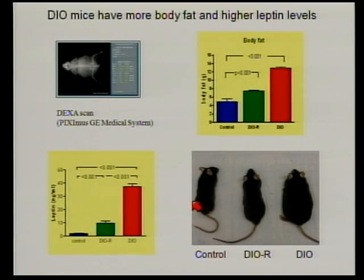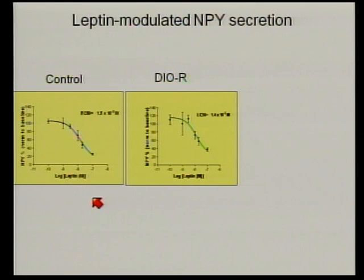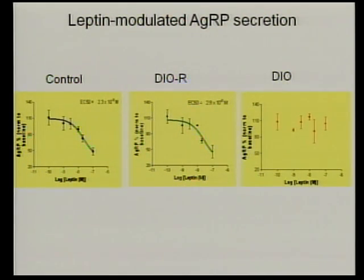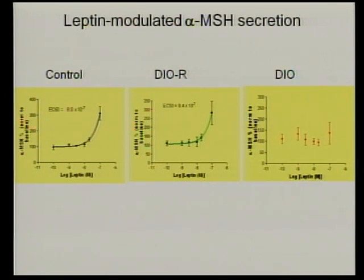In this model, and you can see here an example of the size of these animals, after 20 weeks on a high-fat diet, the control animals remain lean. Some of them remain lean on a high-fat diet, but the majority become obese on a high-fat diet, and that obesity is shown as increased leptin levels as well. What we found when we looked at hormone release from the brain is that the animals are resistant to leptin in so much as leptin no longer regulates NPY secretion. It's failing to suppress the feeding stimulator NPY. It's failing to suppress the feeding stimulator AGRP. And it's failing to activate alpha-MSH, the anorexic agent. And so these brains are no longer sensing how fat the animal is.